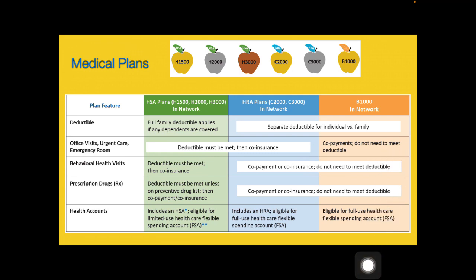Also notice for behavioral health visits, for the green plans, the HSA plans, deductibles must be met before the plan pays its portion. The blue plan, the HRA plans, the C2000 and 3000, as well as the B1000, a copayment or co-insurance will begin day one. You do not have to meet the deductible for behavioral health visits.